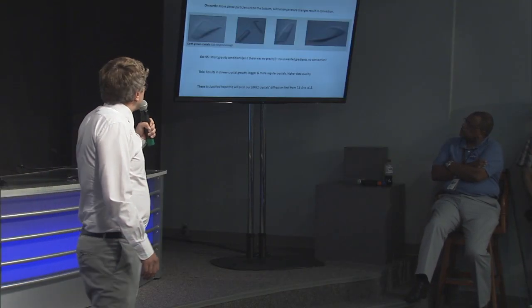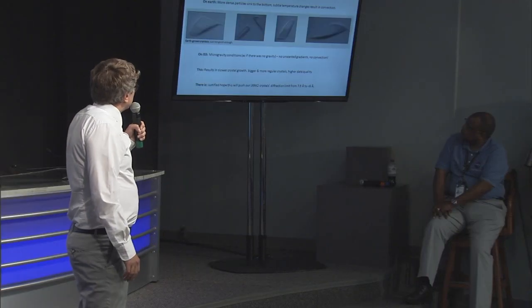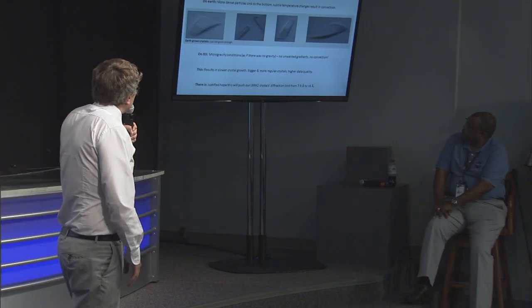This is simply because the quality of our crystals is not high enough. Crystals are just not good enough if we make them on Earth. You see there that the edges are not really sharp. You see that the crystals are a bit streaky. And one reason for this might be that on Earth we have gravity, and that means that more dense particles will sink to the bottom of our sample, forming unwanted gradients.